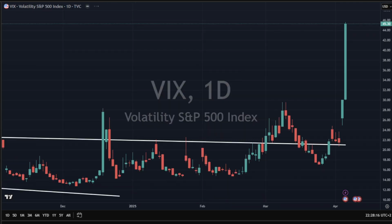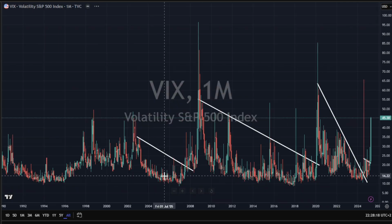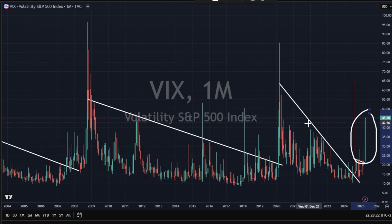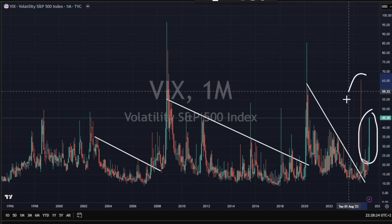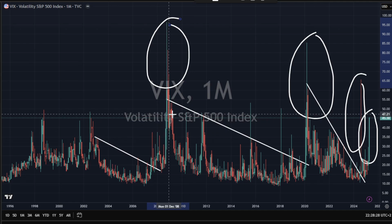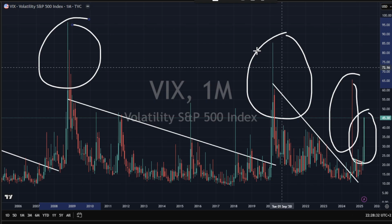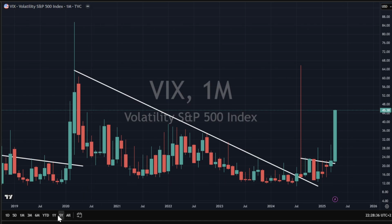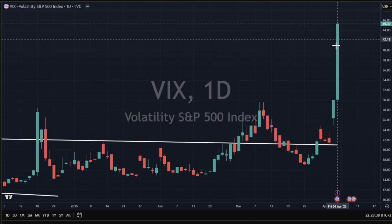We got the VIX up 51%. Massive move to the upside here. You can see it right there. And these were other previous moves that occurred. This was 2008. This was 2020. And that's the move we have today. So this is obviously a lot of volatility being injected into the markets here and a lot of selling pressure.